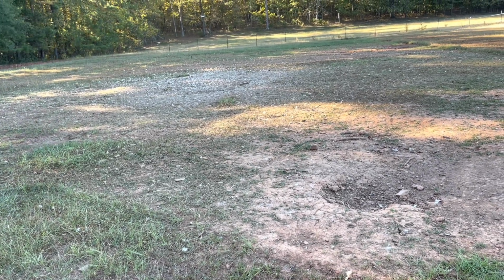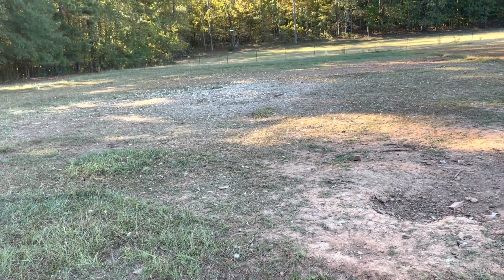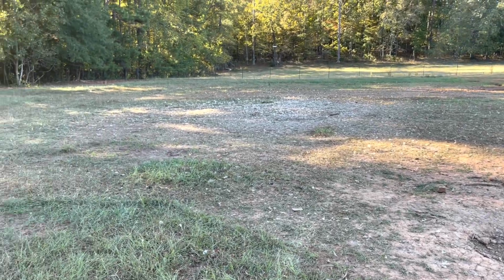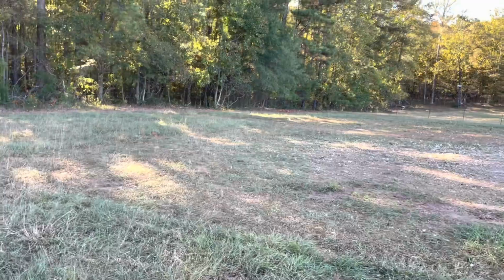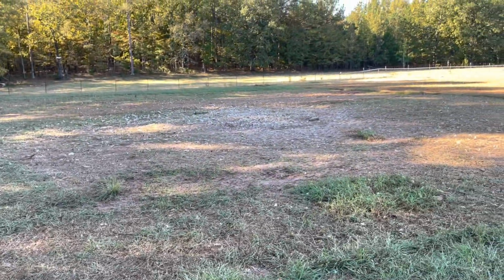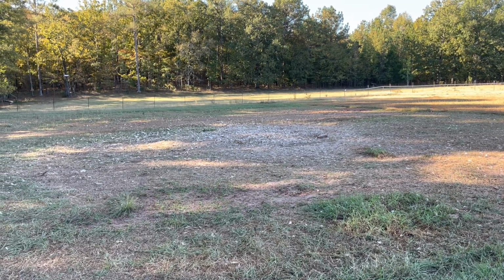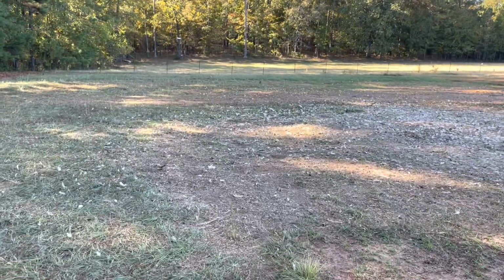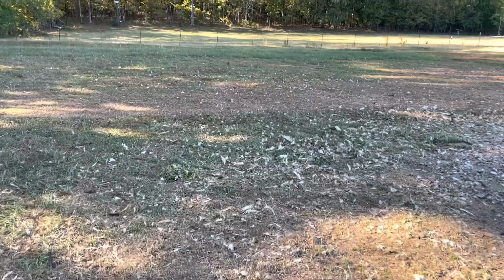The extreme heat and no rain has basically killed off a lot of the microorganisms and everything else that we're trying to add to this, and it just didn't help. It just didn't do good. But this spot here was the last place that the chickens were, and we had some of them start molting, so there's feathers everywhere. But let's keep walking. We're gonna keep showing you guys what we experienced and how.